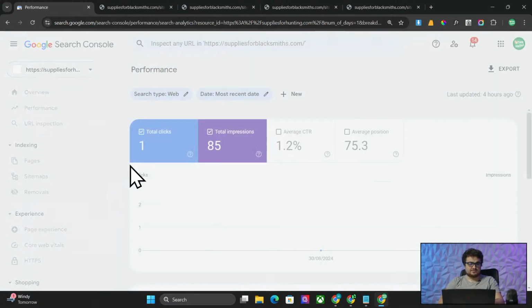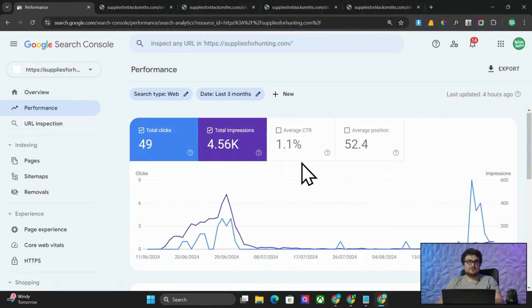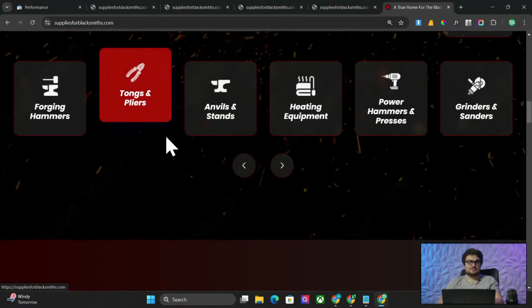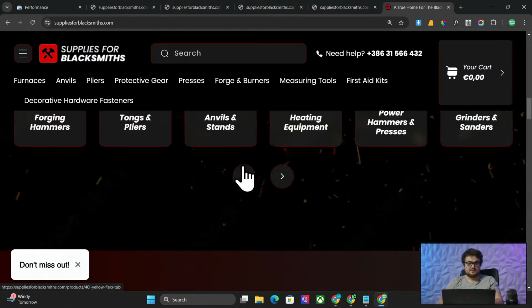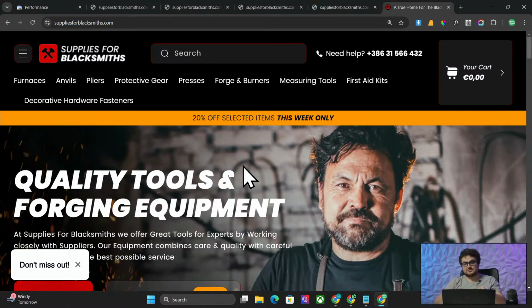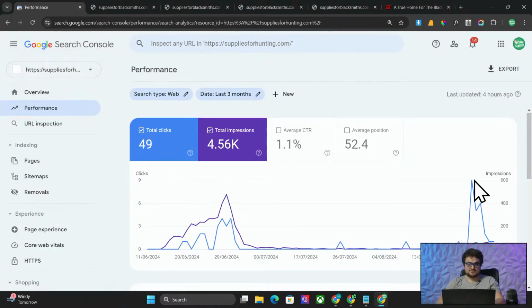So let's go to Supplies for Hunting, which is a very interesting website indeed, because something is happening. You fully automated the creation of that site, and it could use some TLC. Nice theme though. Thanks, Jaden. Yeah, the creation of Supplies for Blacksmiths was pretty much fully automated except the design. The design and the theme were done by our team, but all of the content and all of the collections were automated. I think there are like 40 blogs on here, but I just forgot to post them. So there's that as well.